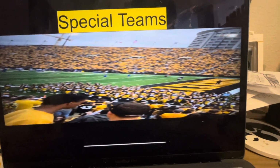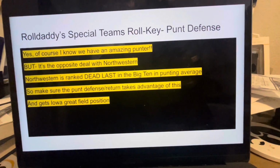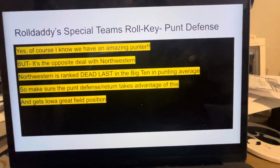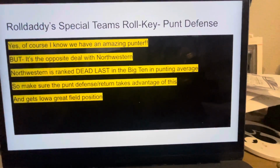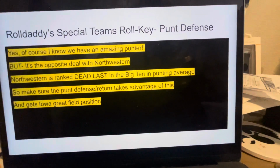Now, special teams. Punt defense. Of course, I know we have an amazing punter, but it's the opposite deal with Northwestern. While we're ranked first, Northwestern is ranked dead last in the Big Ten in punting average. So Iowa's punt return team has got to take advantage of this. It's going to be one of the best ways Iowa can get some good field position.